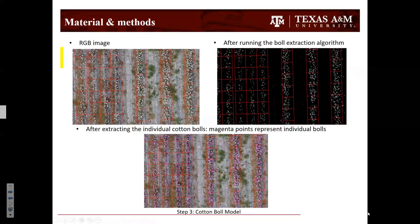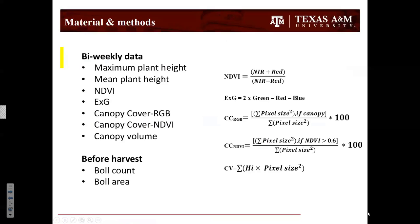The first graph shows the RGB image. The left four rows are solid rows, the right three rows are skip rows. After running the boll extraction algorithm, we can see the binary classification. The last photo shows the result after extracting the individual cotton bolls; magenta points represent individual bolls. At last, we have many biweekly data, which include maximum plant height, mean plant height, NDVI, excessive green, canopy cover from the RGB sensor, canopy cover from the multispectral sensor, and canopy volume. Also, we have boll count and boll area data just before harvest.